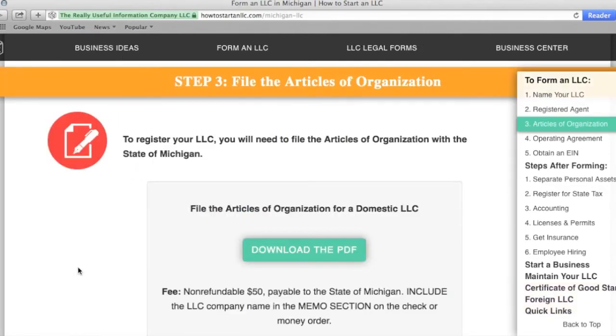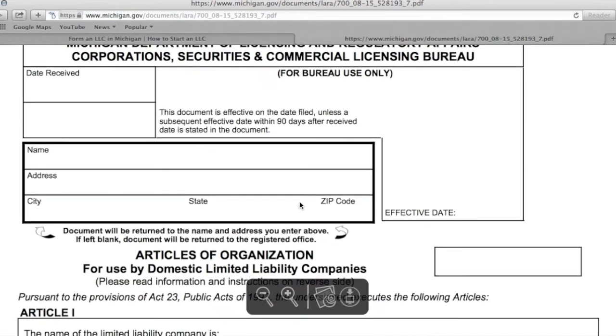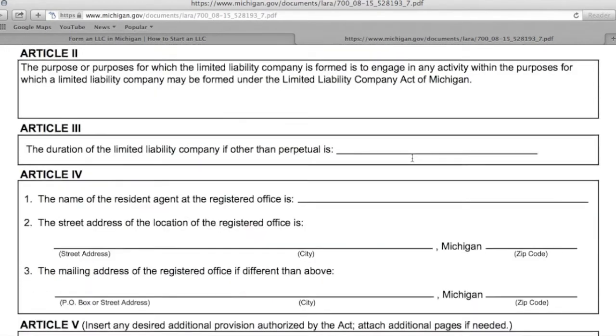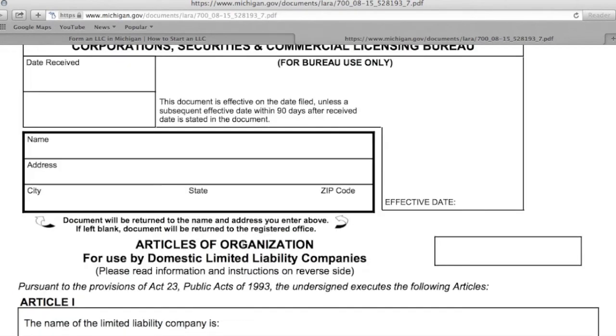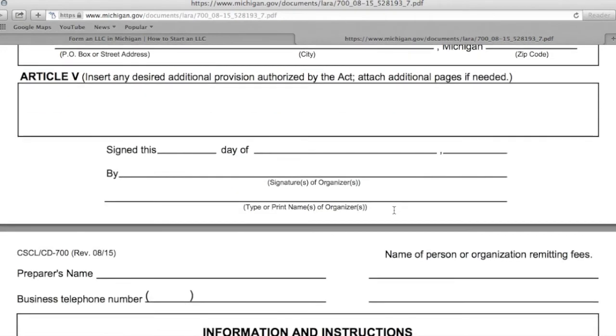Let's talk about step 3 now, to file the articles of organization. And again, if you're filing outside of the state of Michigan, yours will say so right here. So let's go ahead and click on the link here. It's going to download the actual Licensing and Regulatory Affairs form that you are going to fill out. And I'm not going to spend too much time on this, but I do have a separate video that will be popping up here shortly. It is going to explain the step-by-step process on what you will actually put in all these boxes. So go ahead and check that out.